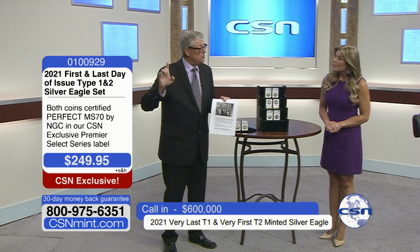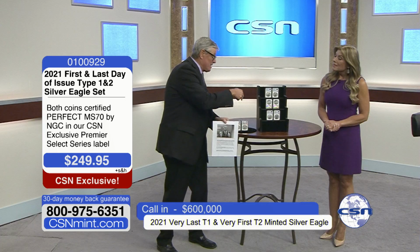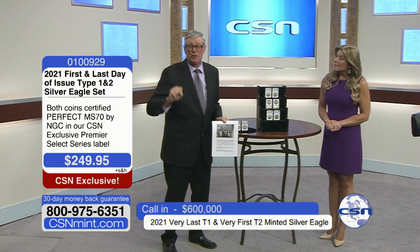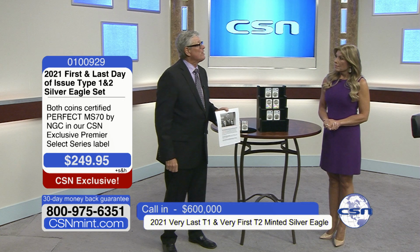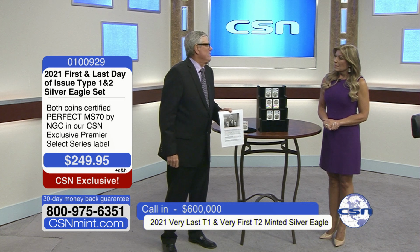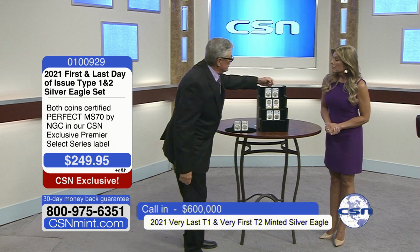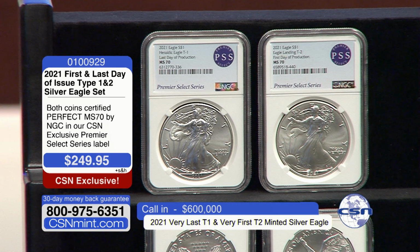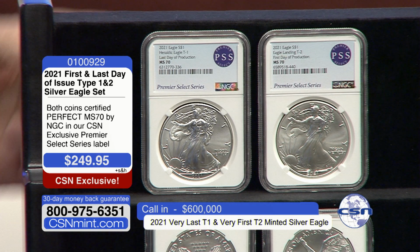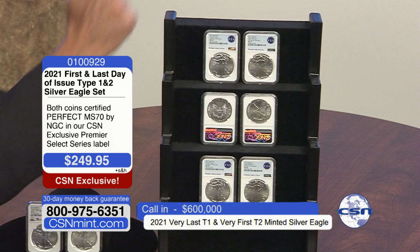Now, if you want this same set that was struck on the same day, absolutely guaranteed by the United States Mint, it's only $249. Nobody else can do that for you. Nobody else. First of all, it's PSS, so that's 100% exclusive to us. I've already seen these first day of production coins, because there's only 38 boxes, only 19,000 coins. I'm already seeing these at $199, $299, $399 for these first 38 boxes.